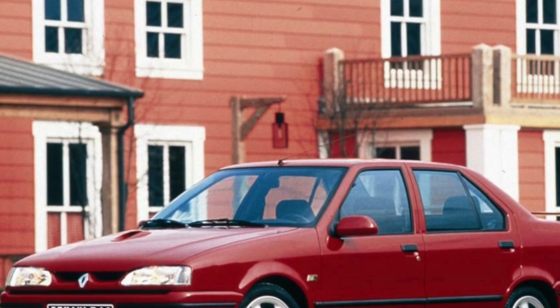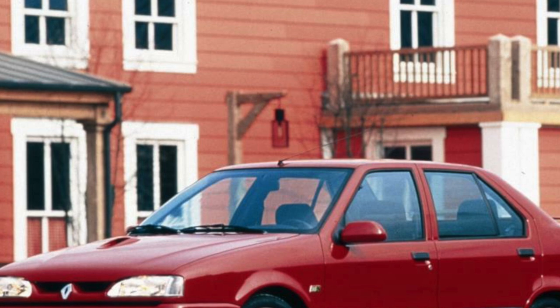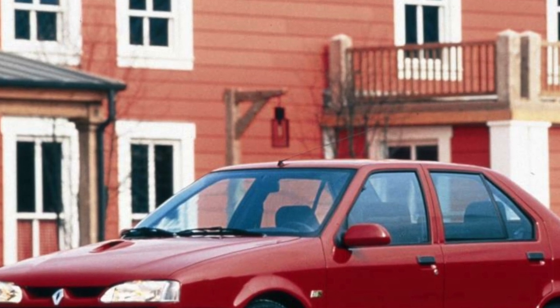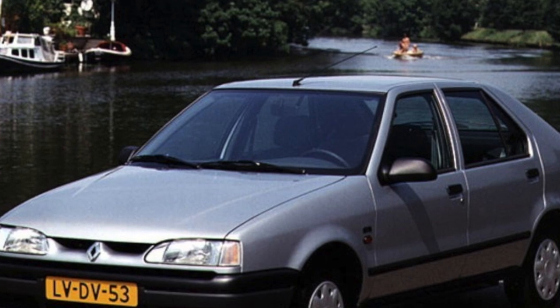The bodies of these cars are less protected from corrosion. In addition, on all of them, French and Turkish. It is recommended to first check the condition of the rear wheel arches. They often turn out to be rusted.